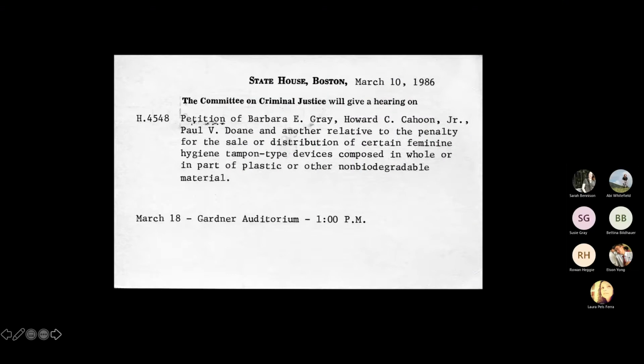So you can see here the petition of local lawmakers to stop the distribution or sale of certain feminine hygiene tampon-type devices composed in whole or in part of plastic or other non-biodegradable material. So this is 10th of March 1986. And, you know, as most bills and acts, they have several iterations back and forth. But this is when things start to solidify.